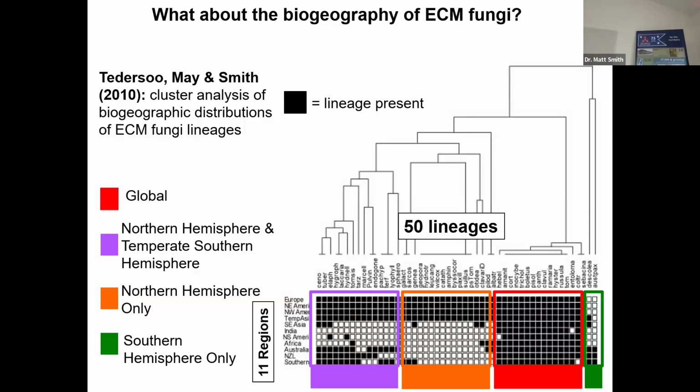So they're simple. Like every place you go in the world, that fungal group is there. Then you go to these ones that are in orange, and you can see they're concentrated up here. Those ones are only basically known from the northern hemisphere. And then these ones have a very interesting pattern where they're in the north, they're in the far south, but they're not in the tropics. So that's the northern hemisphere or a temperate southern hemisphere pattern. And then this very small group over here, which is only in the southern hemisphere.